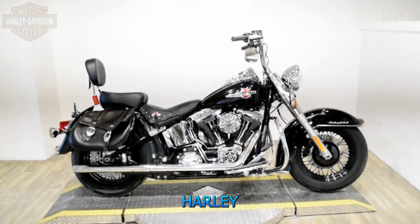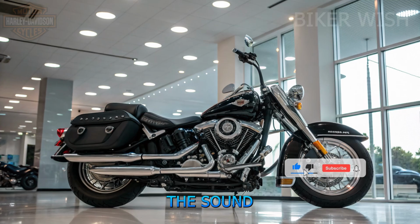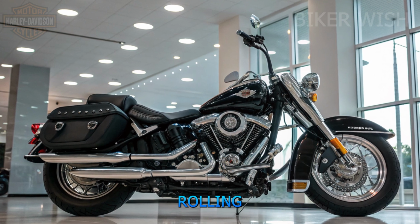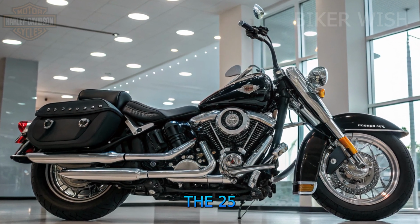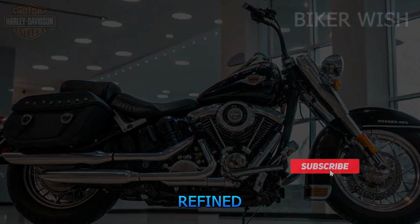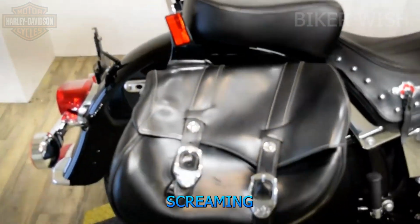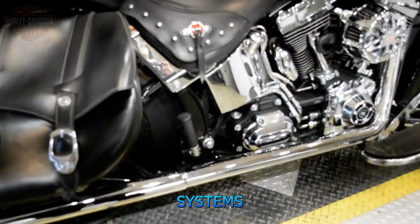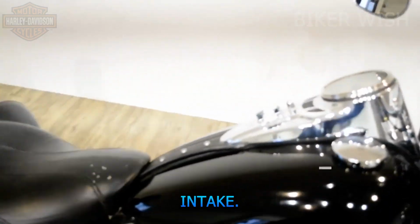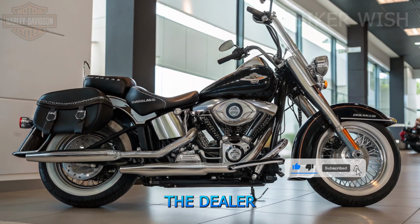Sound and character, that Harley growl. Let's be honest, part of what sells a Harley is the sound. That deep, loping idle. The burble when rolling off the throttle. The 2025 Heritage Classic doesn't disappoint. The stock exhaust is throaty, refined, and legally compliant, but still satisfying. Harley's Screamin' Eagle slip-ons or full exhaust systems are available for riders who want more bark. Paired with a tuner and intake, you can wake up the engine while maintaining warranty if installed through the dealer.